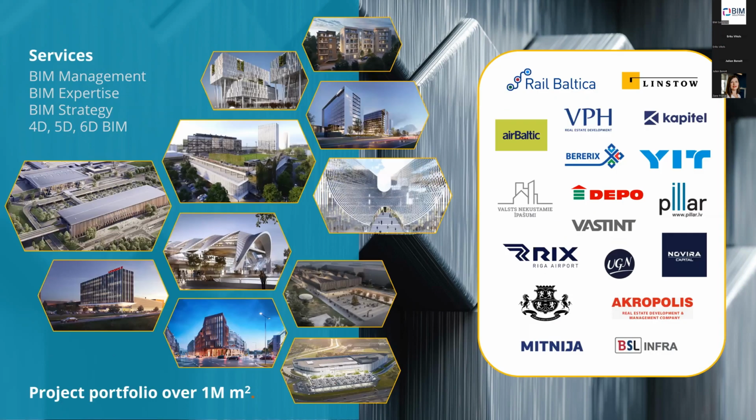So I have some experience in working with BIM. Regarding the company I represent, it's Baltic BIM Management. What we offer is BIM management services. Lately, we are very active in BIM expertise, providing BIM strategies. So we've been developing strategy, for example, for Latvian road administration, for Riga Airport, and some others. And we also offer 4D, 5D, 6D BIM services. And one significant thing is that we have a portfolio of over 1 million square meters, typically working with large international projects, typically complicated BIM requirements. And typically we are bringing BIM further in the construction and maintenance phase.